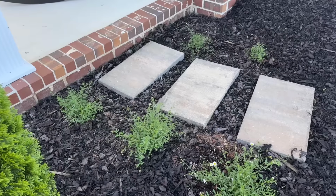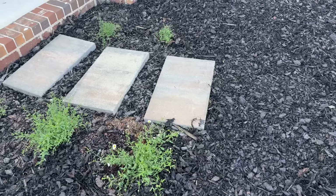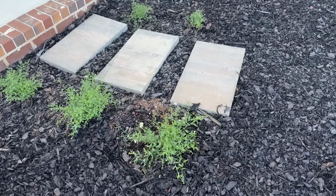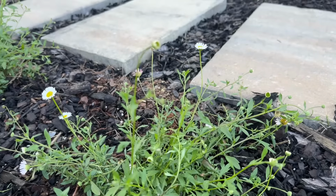And then coming off the porch, we need to add one more stepping stone because Drew decided to go ahead and extend it. And so we have another stepping stone down at the barn, so we need to bring that up here. And then I want to get a couple more of these little flowers to go on each side of it. So we need to do that, and then Drew's going to add some more mulch over here, but it's going to be so pretty.